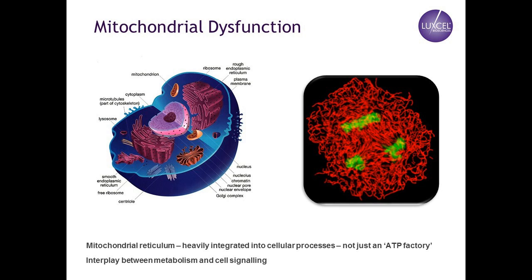So it's a highly dynamic reticulum, changing all of the time and heavily integrated into the cellular signaling pathways, particularly with organelles such as the smooth endoplasmic reticulum. And because of that, it's been implicated in a variety of disease states and a variety of signaling mechanisms. So interest in this particular area has grown considerably because of that over the last maybe 10 to 15 years.